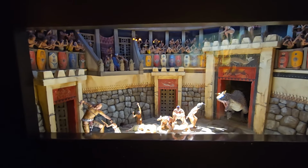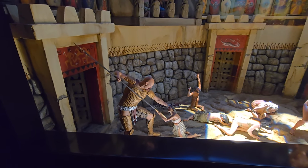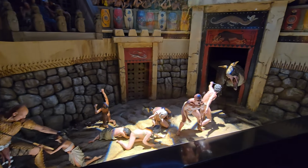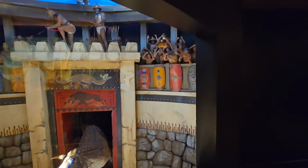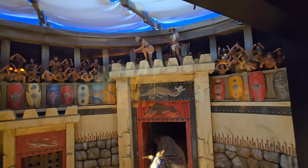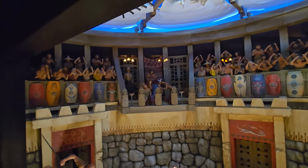Look at this cool exhibit here. This is really, says a lot right in this exhibit. Look at this. We got the, yeah, wow. Look at this. Just people up there cheering for this.